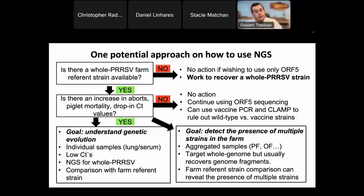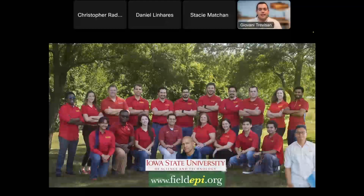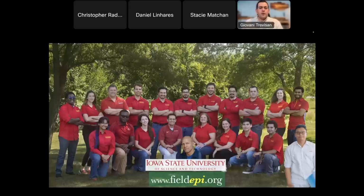If you are looking to understand if there is more than one strain circulating in the farm, now you look for process fluid samples or oral fluid samples, and from those you target the whole genome sequencing. And from that you can compare and understand if there is more than one strain circulating in the farm. So that was what I had for today. Thank you very much for the opportunity, and happy to take any questions.